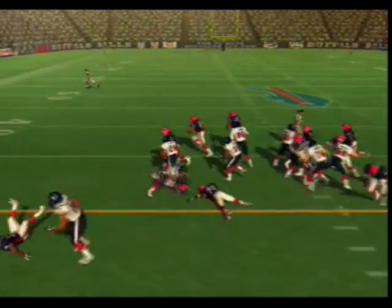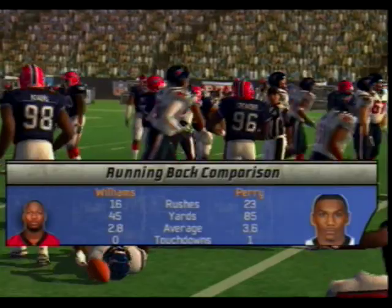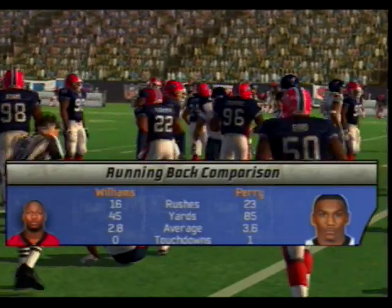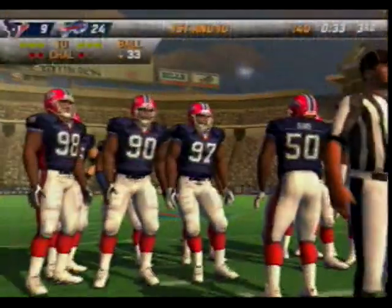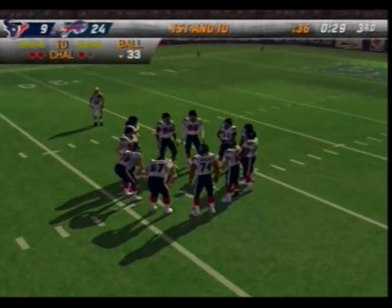Hand it off to the back, keeps his feet moving. Adams is there for the tackle at the 33. That's a good job of separating out of the defensive lineman. They created a crack, he saw it, and made his move.